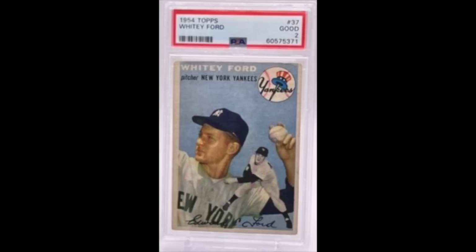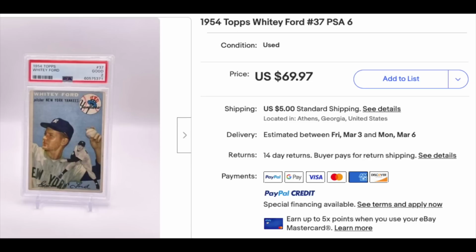Horowitz, and there were some shenanigans going on here. 1954 Topps Whitey Ford. It's graded a PSA good 2. You can see the photo's sort of blurry, and when you look at the listing, the photo's pretty zoomed out, and it's actually easy to miss that it's a 2, especially because in the title it's listed as a PSA 6. So you could very easily read the title here, PSA 6, just take a quick glance at the photo and assume it's a 6, because from this distance, it looks like it could be a 6, but obviously it's a 2.